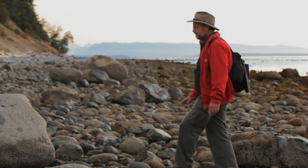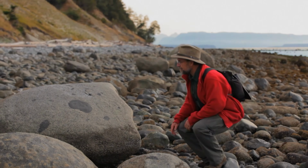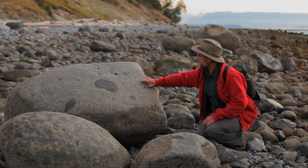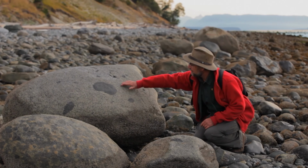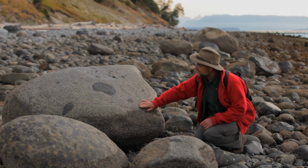Second petroglyph, this one over here, you start looking at it, look for the shadows. And there's the faces here and coming along, the eyes and nose, the detail. It's not quite as deep as the other one, but here's some legs, here's some arms.